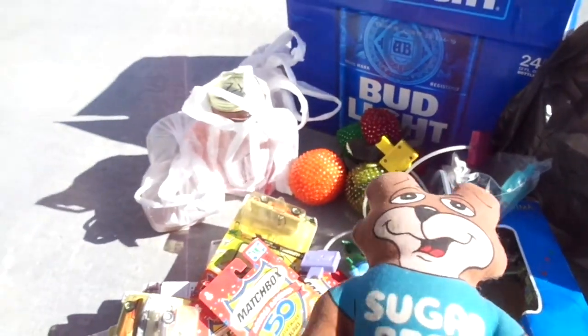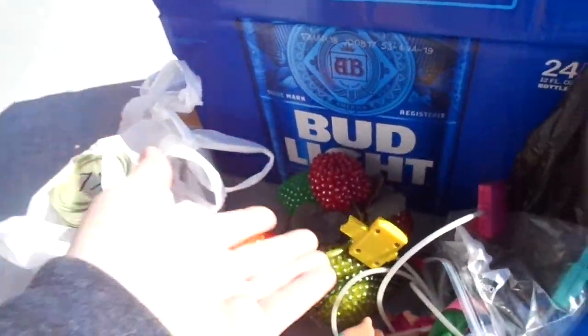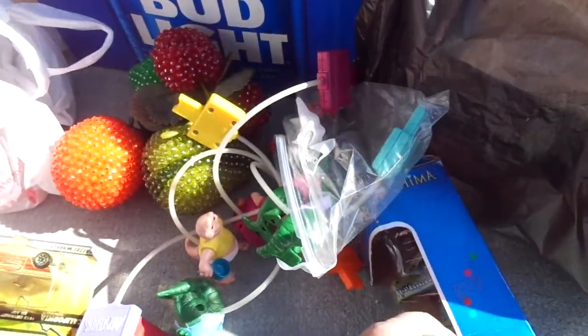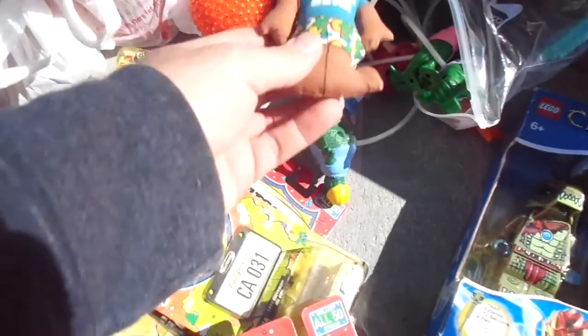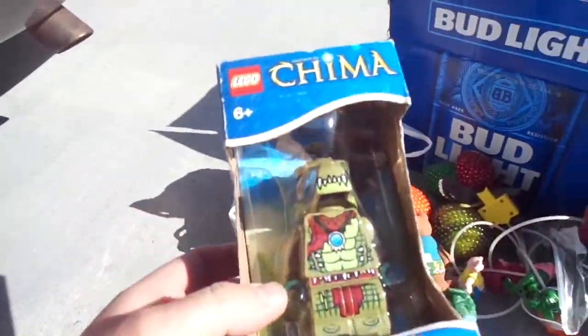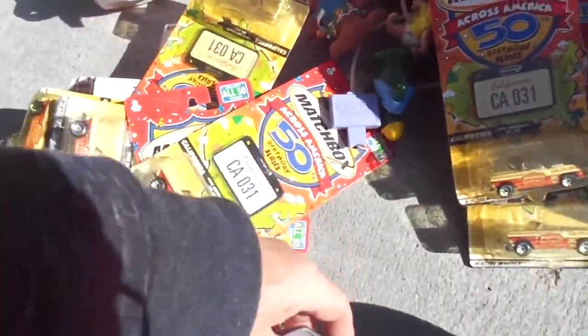Got a sugar bear. And that was $1. So I think it's like 5, 6, 7. And then I spent, I think, another 5. So like $12 on stuff to resell. Sugar bear. This was like 50 cents. And this is a Lego Chima. No clue. But 50 cents, you know. And then these Matchbox cars were 50 cents a piece. They appear to be the same thing.